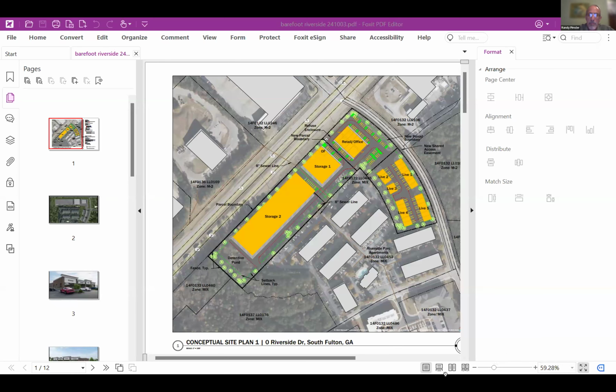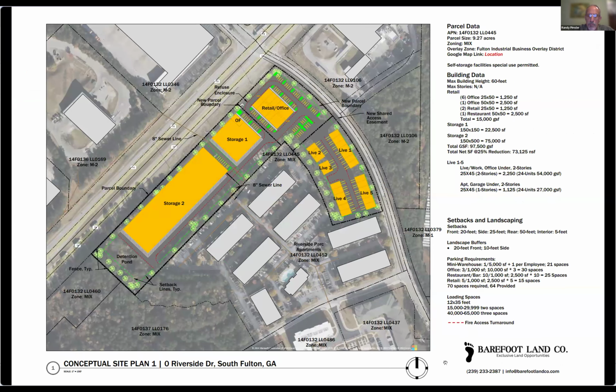Good evening, everyone. My name is Randy Pimsler. We have a small architectural firm in Atlanta, and this evening we are representing a project that is proposed by Barefoot Land, and there are a few folks from Barefoot Land on the call this evening: Brady McDonald, Brandon McDonald, and Jessica Corthals, and they'll be able to answer some project-specific questions should I not be able to. The proposal that we'd like to share with you this evening is in a preliminary design stage. We're very interested in gathering feedback from your community.